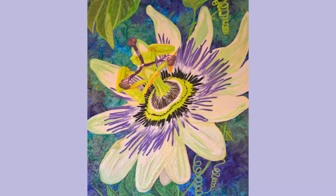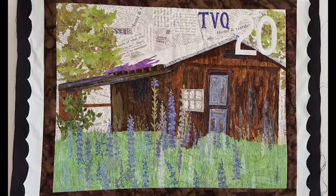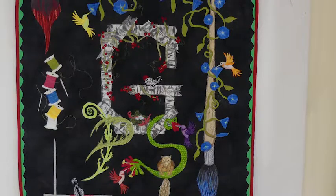However, within the quilting community, there's a small group of people that make quilt art. Rather than follow a pattern, these quilters develop their design from concepts and ideas. They experiment with colors, textures, and mixed media to create quilts that have more in common with fine art.